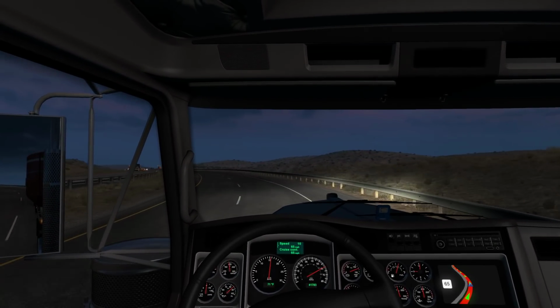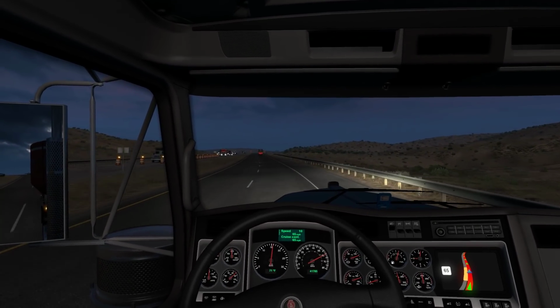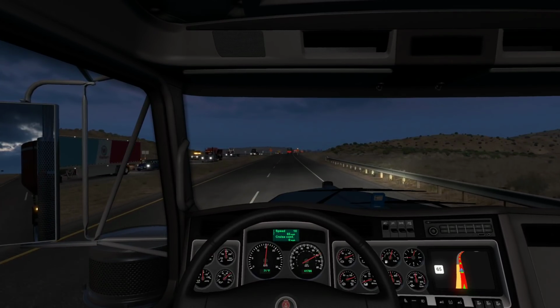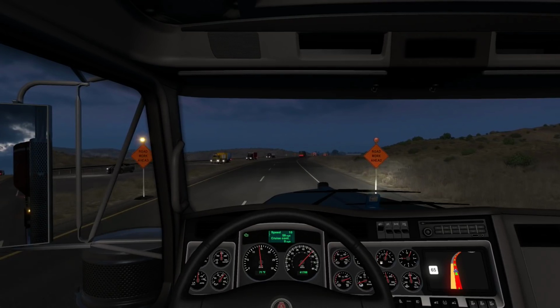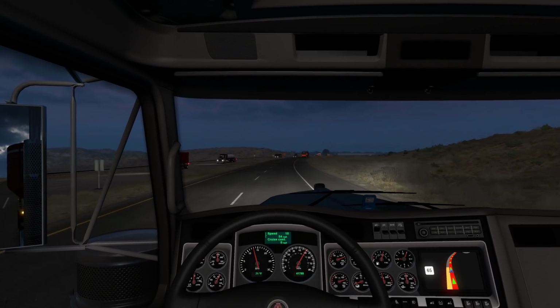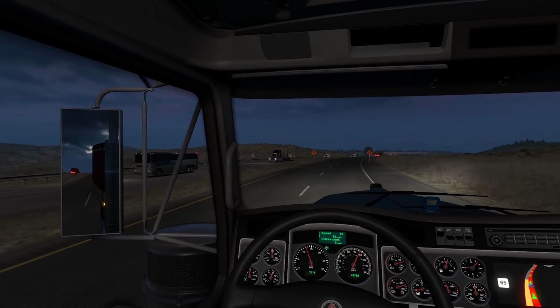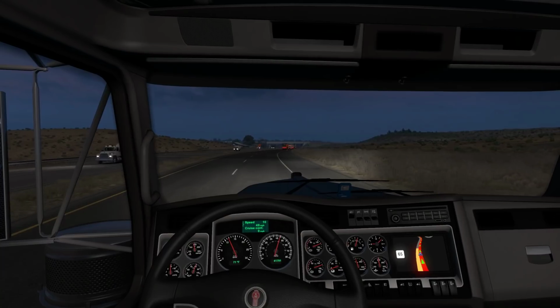Whoa, slow down. But I like the bends on the interstate. The highway bends are pretty realistic. I mean, they are pretty accurate to the speed limit so far. Because so far it seems like we're able to... Oh, this is our lane. Our lane is the one they're merging into.